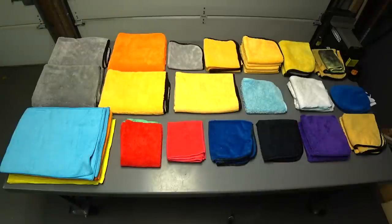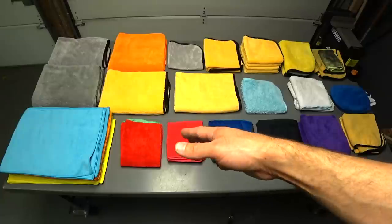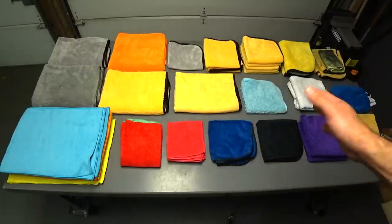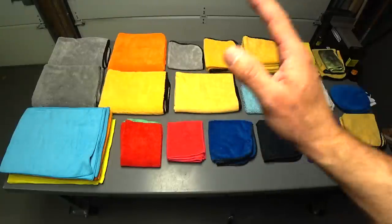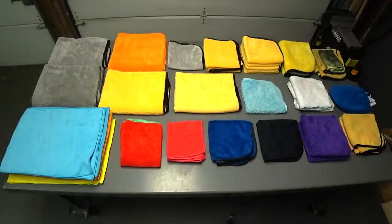You don't have to spend $300 to $500 on an ultimate microfiber package. You just don't need it. It's a total waste of money. You can spend $100, $150 tops. You'll get yourself replenished, and you'll have enough stuff on hand that you can pretty much do your cars for the next year or two. And like I said, when they get trashed, just throw them in the pile over there, use them for something else, and then just replenish them.